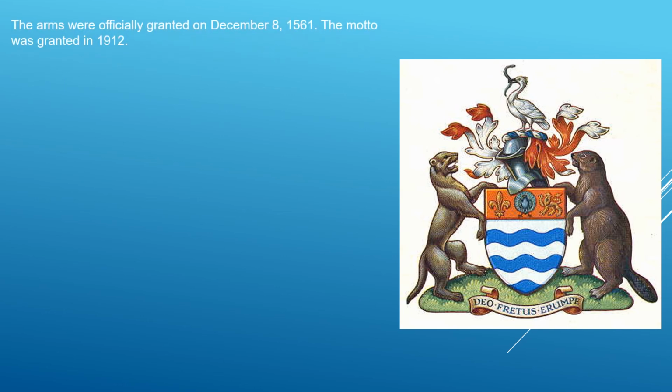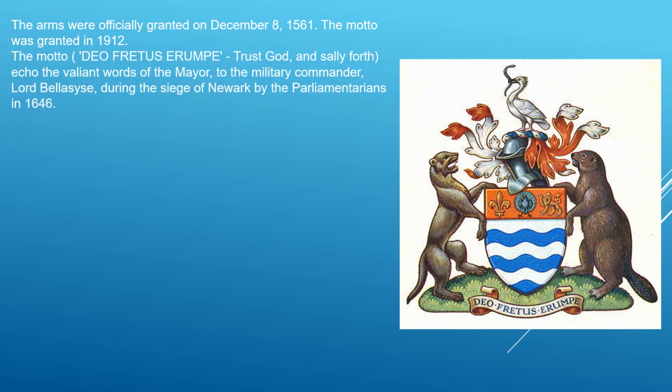The arms were officially granted to Newark-on-Trent on December the 8th, 1561, but the motto was not granted until 1912. The motto, Deo Fratus Erumpe, Trust God and Sally Forth, is said to echo the valiant words spoken by the mayor of the town to the military commander, Lord Bellasyse, during the siege of Newark by parliamentarians in 1646. This was the third siege of Newark and the one that lasted longest.